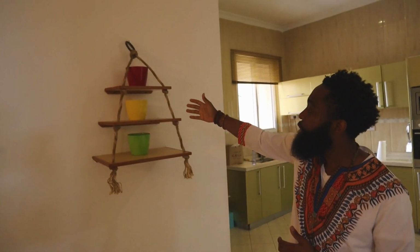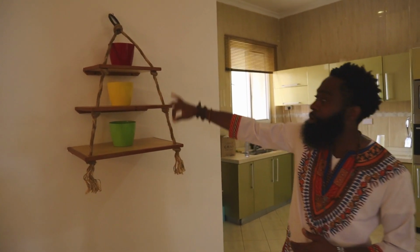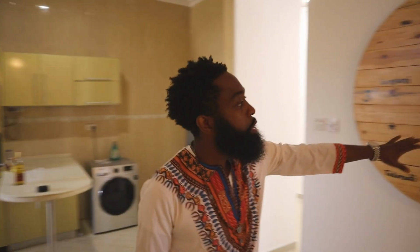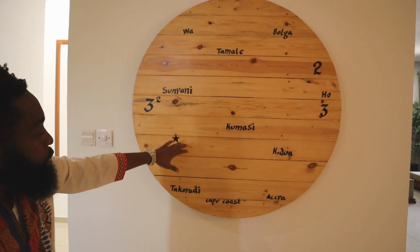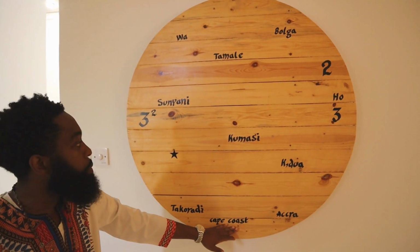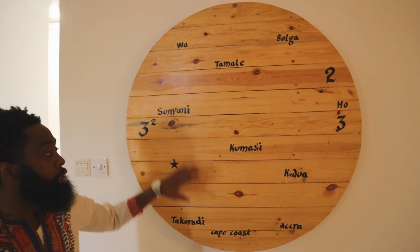Some of the artwork is really interesting. So, you know, the Ghana flag has 3 colors, red, yellow, and green. So, nice little accent piece here with the 3 colors from the Ghana flag. And then over here, this piece of artwork here shows the different regions in Ghana by their names. So we're of course in Accra, which is the capital city. Cape Coast is where some of the slave castles are, people might be familiar with. And then there's a ton of other places in Ghana that you can explore while you're here.